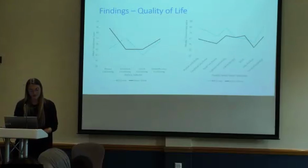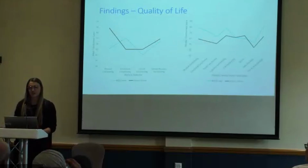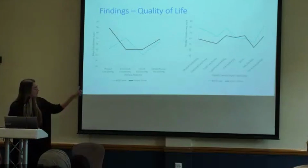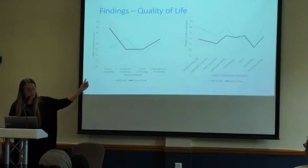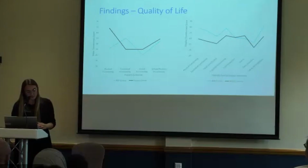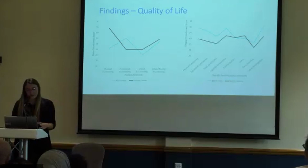I'm going to skip through this one a little bit, but there's two graphs on the screen showing scores on different subscales on questionnaire measures of health-related quality of life. Scores of children with BBS are the blue lines, and the autism group was the black lines, and I'll go through the key findings verbally. The graph on the left is parent ratings of their child's quality of life, and the graph on the right is parent ratings of the family's quality of life. And scores are out of 100, with higher scores representing higher ratings of quality of life.